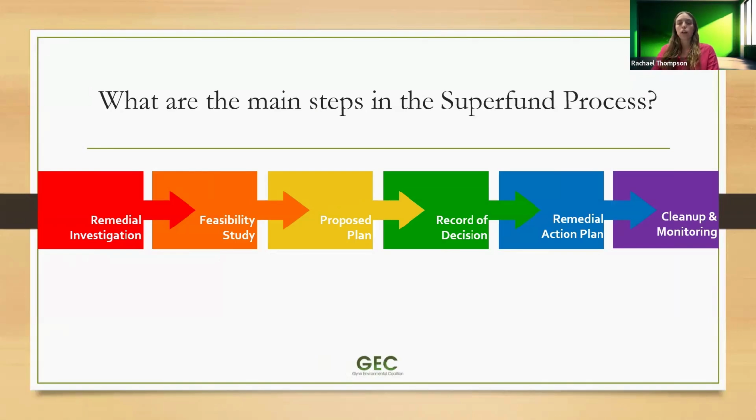Over the years, through our community involvement initiatives, the Glynn Environmental Coalition developed this graphic that showcases 6 main steps in the Superfund cleanup process. Now, it is important to remember that this graphic is a simplification of the Superfund process. However, we believe that understanding these main steps is one of the first actions a citizen can take to enhance their ability to meaningfully engage in the decision-making process at a Superfund site in your community.